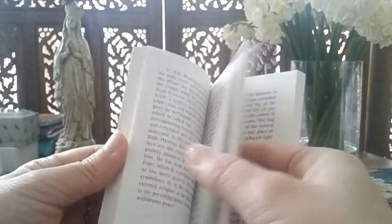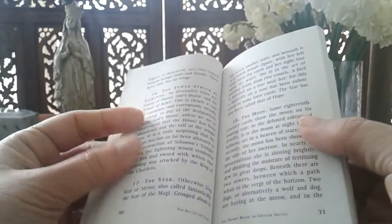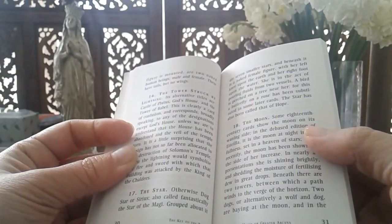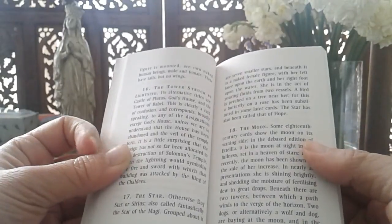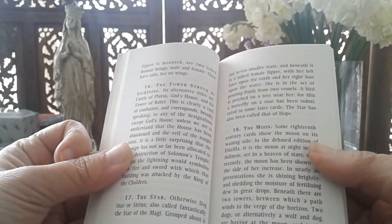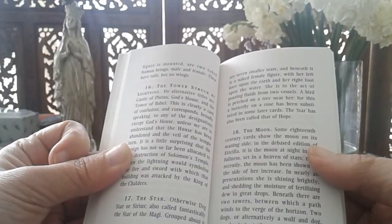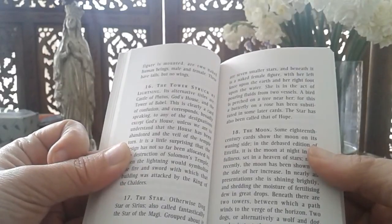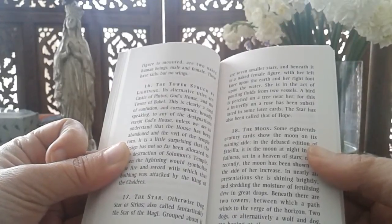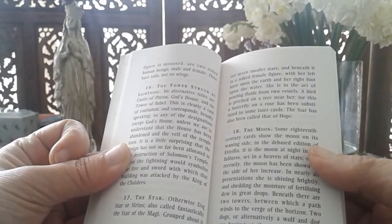And if you go to part 1 and read the same segment about the star, listen to this. Otherwise, a dog star or Sirius, also called fantastically the star of the Magi, grouped about it are 7 smaller stars, and beneath it is a naked female figure, with her left knee upon the earth and her right foot upon the water. She is in the act of pouring fluids from 2 vessels. A bird is perched on a tree near her. For this, a butterfly on a rose has been substituted in some later cards. The star has also been called that of hope.